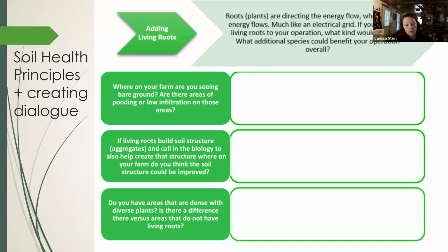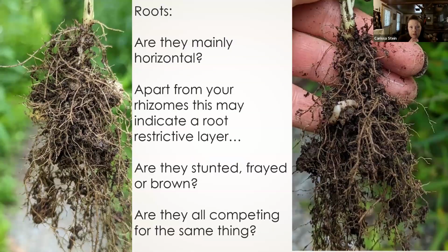Sometimes when you get that top 2 inches and all the roots are in the same area, are we really utilizing that soil profile? Can we get a diversification so that they're not all competing in the same way? Also, when you're just looking at soil, are they horizontal? Rhizomes are one thing, so some grass species are all at the same level. But if everything's there, then it gives you context on what's going on in the soil, maybe a perched water table, maybe bedrock. Just did an assessment: are they stunted, frayed, or brown? Are they healthy white roots? Is this a disease? Is this an issue in the soil as far as fertility?